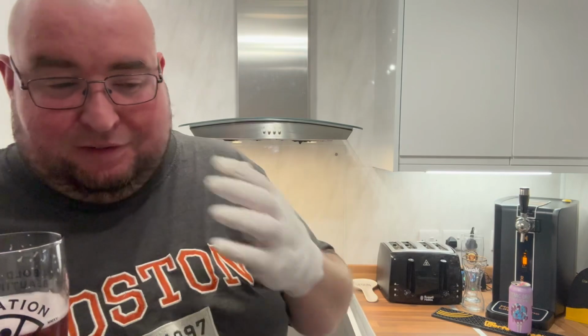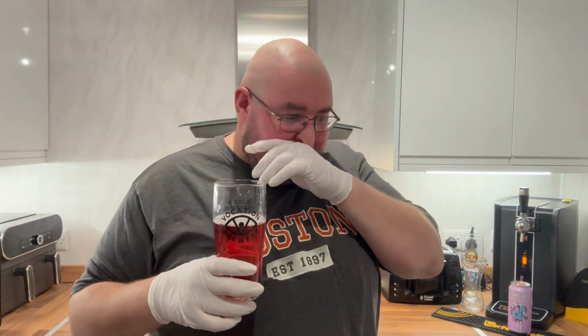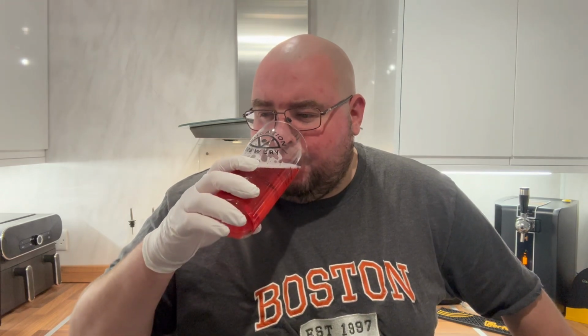It's tasting very, very chemical. It's very artificial. There's a lot of sugar in it. A hell of a lot of sugar in it. It's not great. But you are getting the berry flavours. So I can taste a bit like raspberry. A little bit of blueberry. It's like a citrus aftertaste.